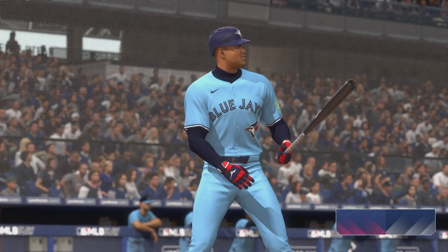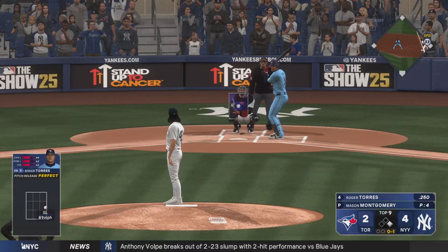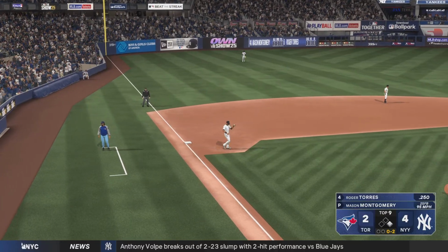Back at Yankee Stadium, welcome in John Shambi, Chris Singleton. Late stages of this one, nobody out in the ninth. Torres swings through it for strike one. Snaps it to third. No ball, 2 strikes.